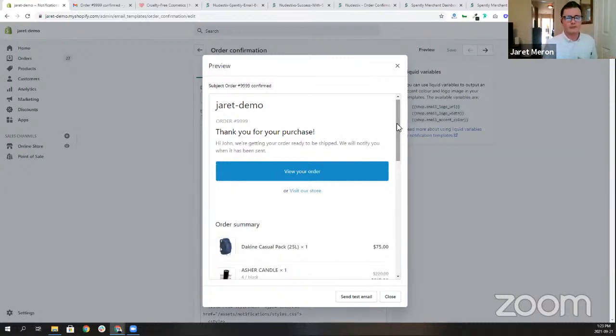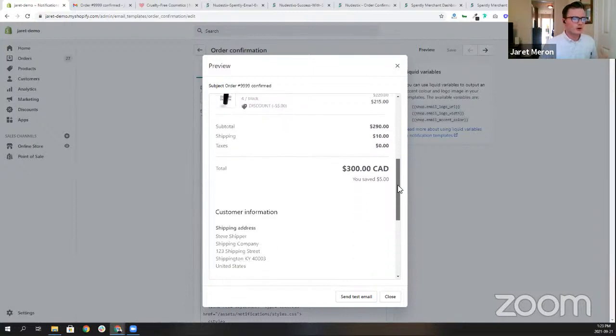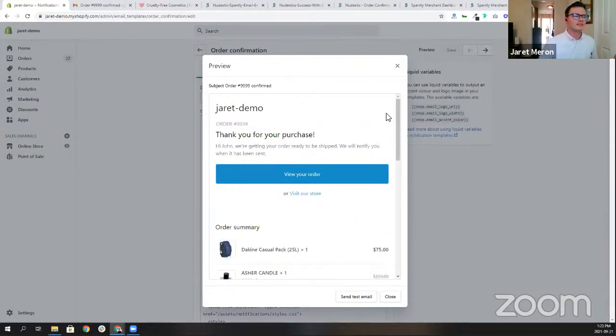About 1 million different Shopify stores are sending this exact email anytime that someone makes a purchase. And it's great that it has the important nuts and bolts of the email: what was purchased, my shipping details and my credit card details. But unfortunately, there's nothing about this email that's particularly on brand. It's not customizable. You can't add different calls to action or different engaging elements.